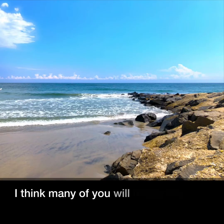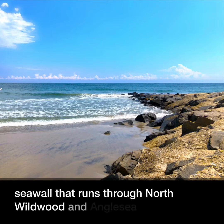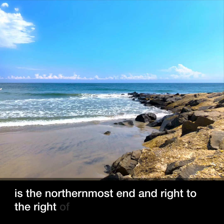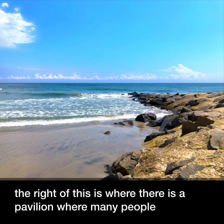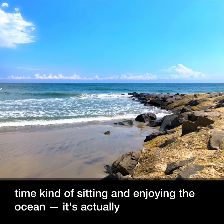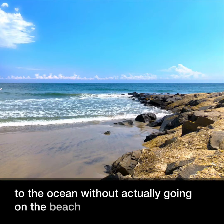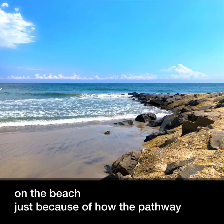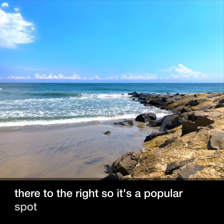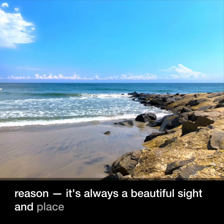I think many of you will recognize this scene, especially if you walk the seawall that runs through North Wildwood and the Anglesey area. This is at the northernmost end, and right to the right of this is a pavilion where many people spend time sitting and enjoying the ocean. It's maybe the closest spot you can get to the ocean without actually going on the beach, just because of how the pathway and the road come right up to the corner there on the right. So it's a popular spot for a lot of people, and for good reason. It's always a beautiful sight and place to hang out.